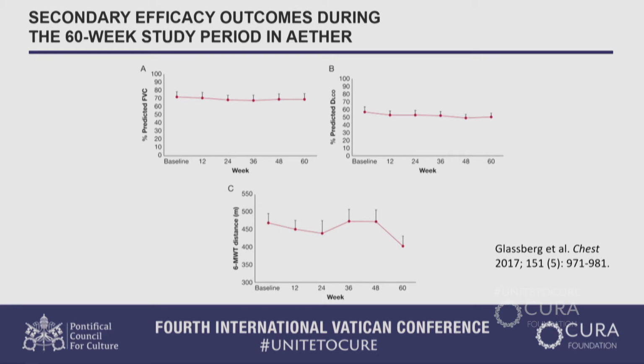These patients stabilized. But that's lung function at the top, forced vital capacity and diffusion capacity. If you look at the bottom of the 6-minute walk test, you see some dips. I want you to keep in mind those dips, because that's what fueled us for what we're currently doing. The walk test didn't stay completely stable. This was 1 dose, remember, from a donor.